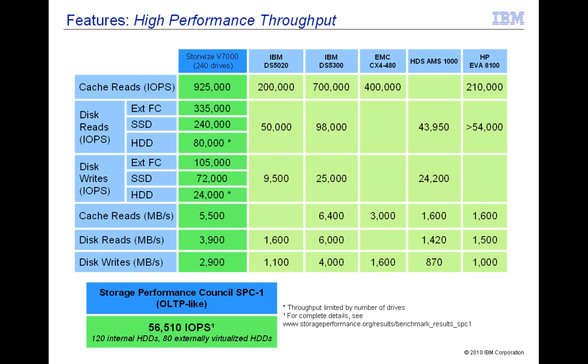Yep, before you invest in solid state, you could run the stat tool and look at what your data looks like, and if you added solid state, how it would improve the performance of your system. Fantastic, that's great information.